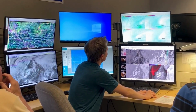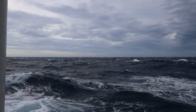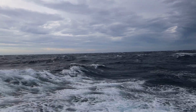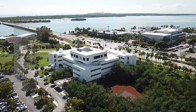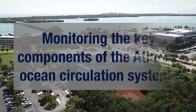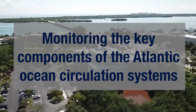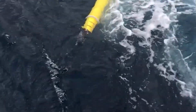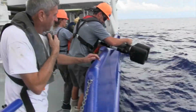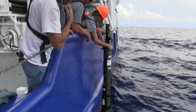The resulting observations have been shown to improve weather forecasts and advance our knowledge of ocean fluctuations across a broad range of time and space scales. Due to the location of our laboratory, AOML plays a major role in monitoring the key components of the Atlantic ocean circulation systems, with a particular focus on the tropical and subtropical Atlantic. We play a critical role in providing research quality data from the Argo and Global Drifter programs and deriving value-added products from these data for researchers worldwide.